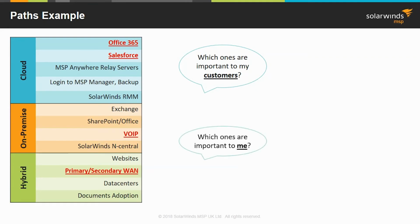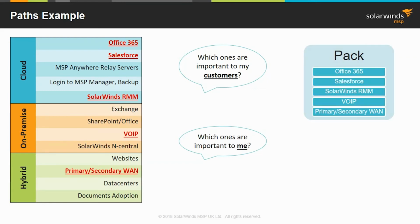The other question you can ask is which ones are important to me? Because again, as an MSP, you need to be able to make sure that you are able to provide the services to the customer at any point in time. So with that, you've identified 5 paths that you'd like to deploy out to one of your customers. Multiply that by the number of customers you have, and guess what? That's how many packs you're going to buy. Again, the pack isn't actually containing 5 specific paths. It's just really 5 paths, which you can deploy out in any way, shape, or form.